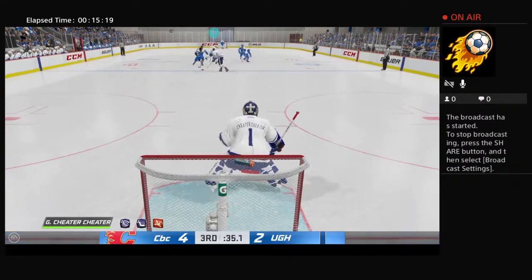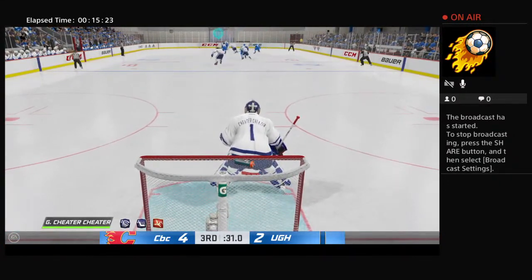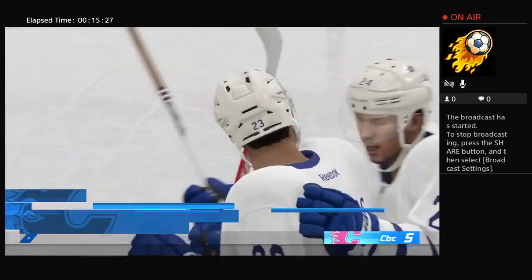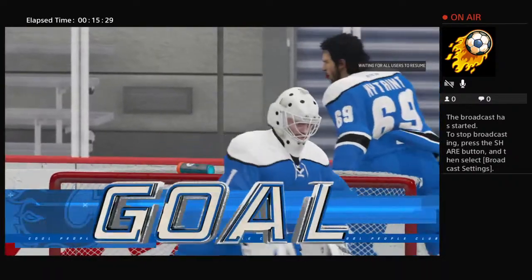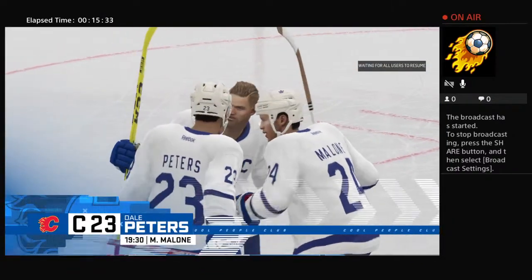Puck is dropped and we are back underway. Great stick work with the steal. Grabs the puck at center. Whoa. Shot right in front. He scores! Two goals on the night for him. They've really been effective. Forechecking, a couple of breaks, and now he's got two.